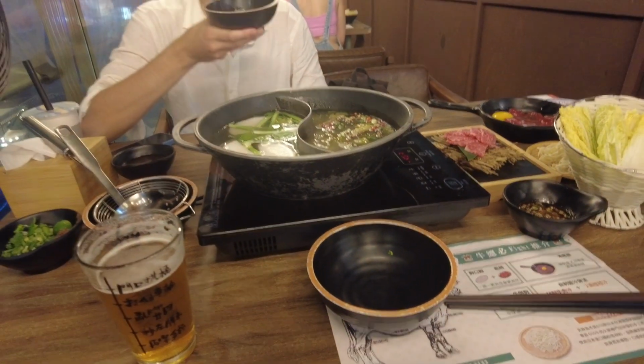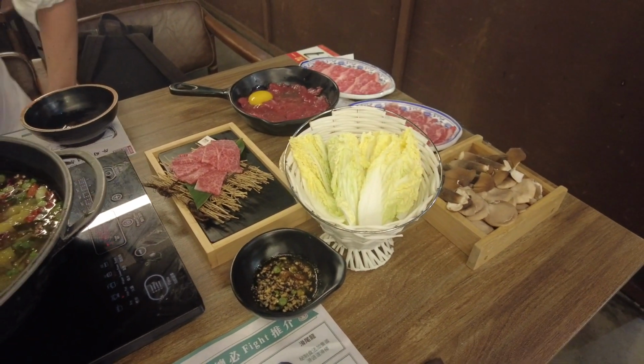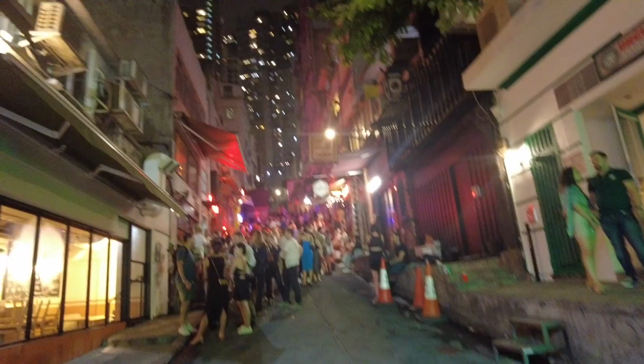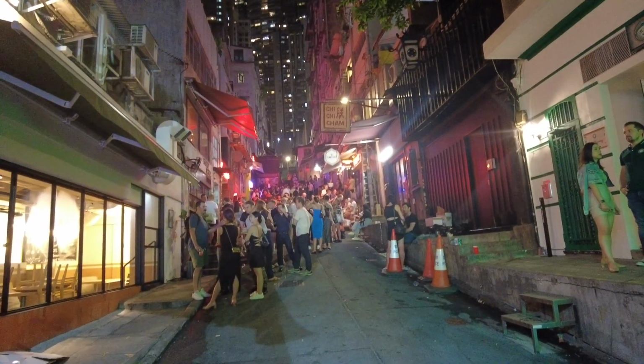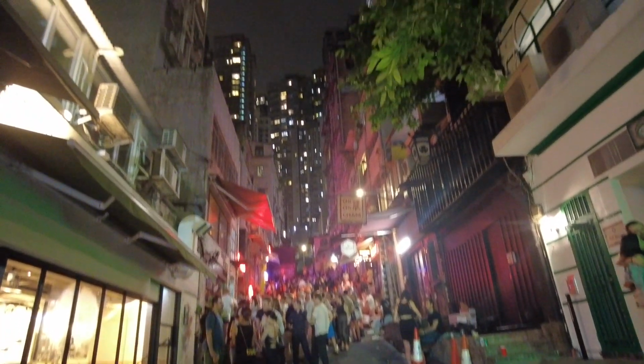For dinner, we had hot pot in one of many hot pot restaurants of Hong Kong. If you haven't tried it, I definitely recommend. You need to cook meat yourself. That, of course, if you're not a vegetarian. And then we also wanted to grab a cocktail. Of course, some of the best places in LKF were already packed, so we couldn't get in, but we had a cocktail in one of the bars that had space for us.